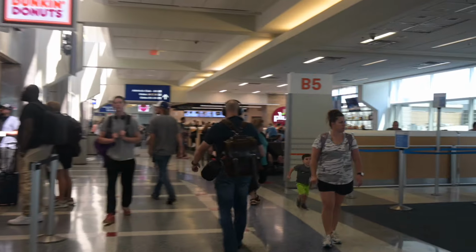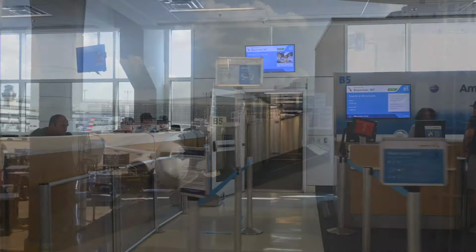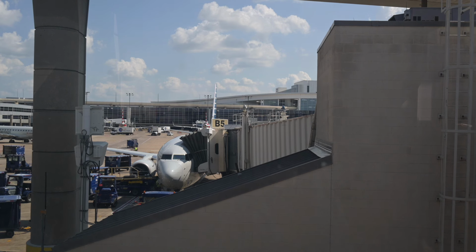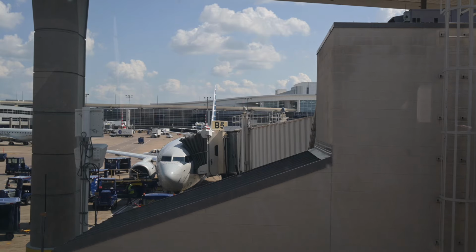And right here's our gate for today, B5. As it says up on the screen, in 39 minutes. Right out here's our aircraft for today, November 8, 6, 8, November. 13-year-old 737-800, serial number 40763. Just came in a few minutes ago from Kalispell Glacier Park.